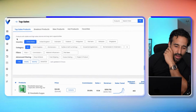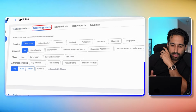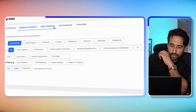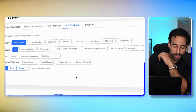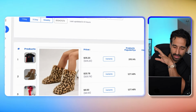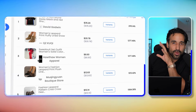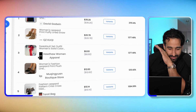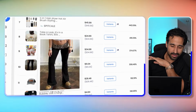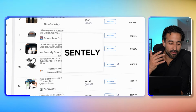Okay, so another way on how I like to really find products, you can check out breakout products and see what new niches are coming up. Also, hot products are something that are increasing in popularity very, very fast. So you can see what's popular. For example, look, anything that's winter related, and women's products make a killing, right? So again, anything that's winter related, I can see here is doing pretty good. So you can maybe find some niches here.